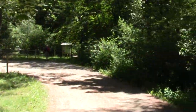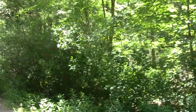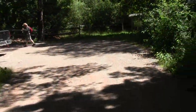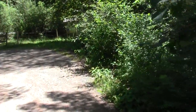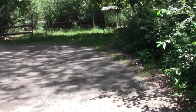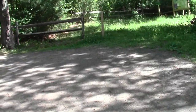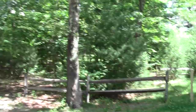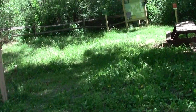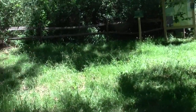Final frontier of the Charles River Link Trail. The last little place I've got to check out: the Chase Woodlands in Dover. There's the kiosk. This way will take you up towards Peter's Reservation and ultimately to Wellesley and the edge of Newton.